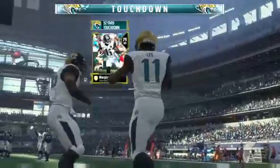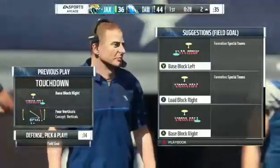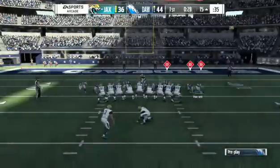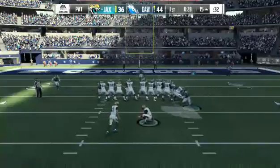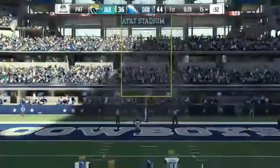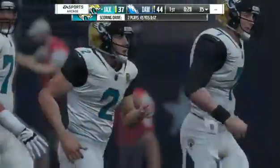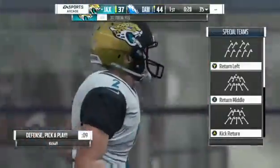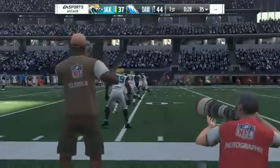End zone for a Jaguar touchdown. Marquise Lee doing it again with his third touchdown here in the opening quarter. And the Jaguars are able to strike quickly for six. Brandon, we're not even out of the first quarter yet, and that's his third receiving touchdown of the game. Tremendous job, and I think this might come under the heading of when someone has the hot hand, you've got to keep going back to them.